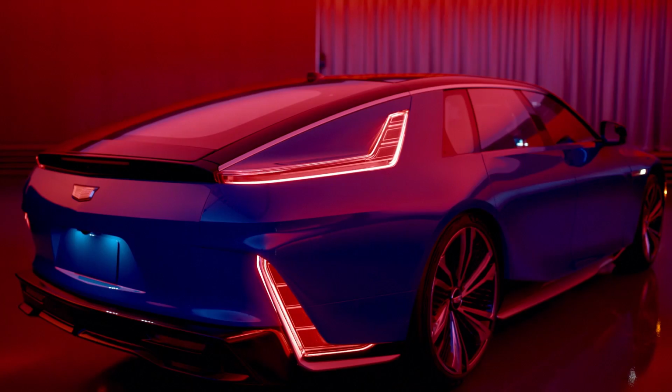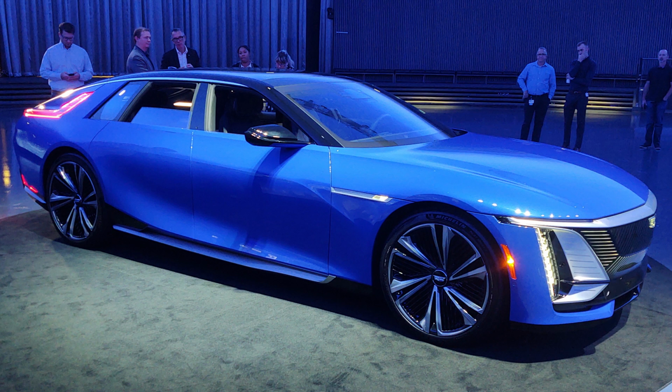So let's talk about the way this thing looks. At a time when so many other ultra-luxury brands are going with electric SUVs, the Celestiq is the anti-SUV. Instead of big, square, and bulky, it's low, long, and sleek with a fastback design for maximum aerodynamics. And Cadillac chose to unveil the production version of the car in an electric blue paint color.